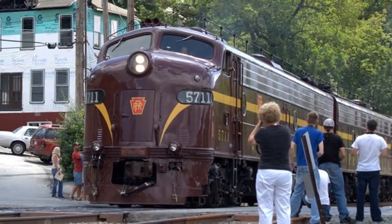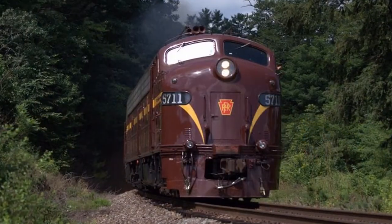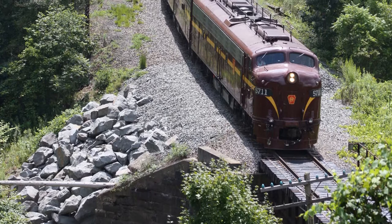We were lucky enough to chase this train on the former Erie Southern Tier, now operated by New York, Susquehanna, and Western. In this video, we will see the Pacific Express as it traverses one of the most scenic stretches of railroad in the Northeast.